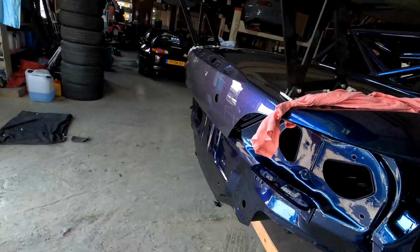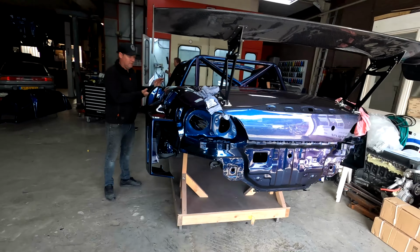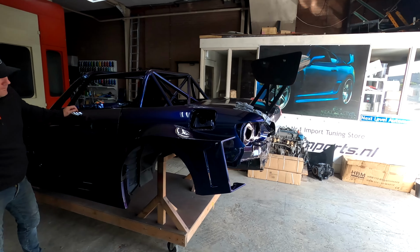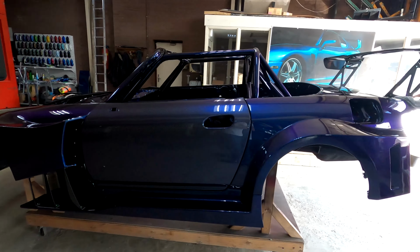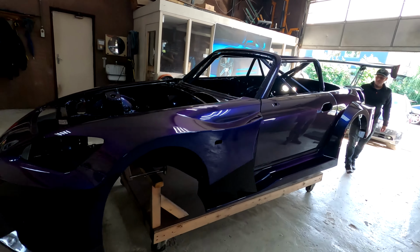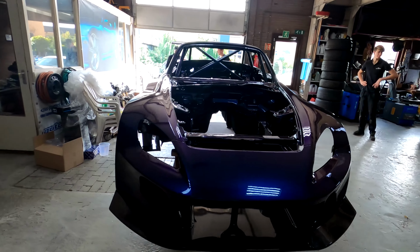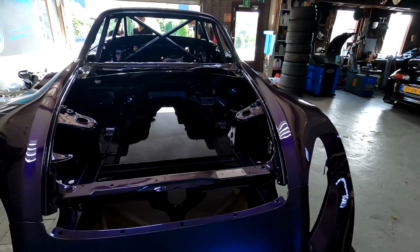Oh my god, the color in the sunlight's gonna be so crazy, man. The fitment on the doors is crazy, eh? Spot on. Yeah, it's really good, eh? I just can't get over how it looks, bro. Fucking hell, bro. This thing is so beautiful. I can't get over this, bro.